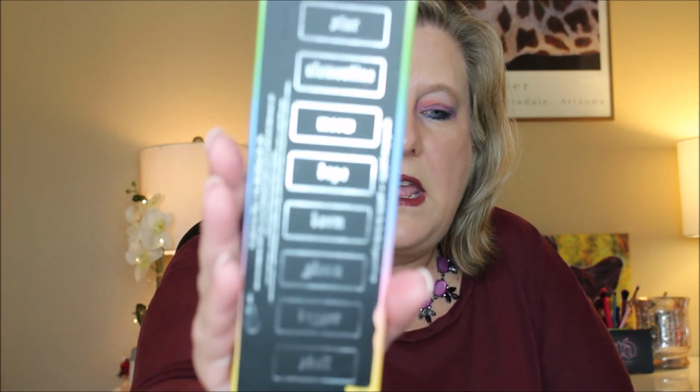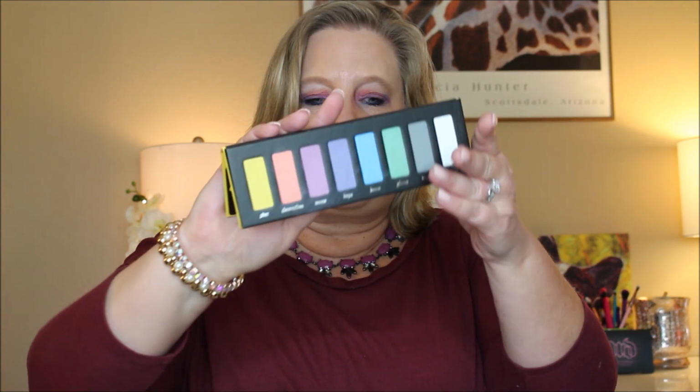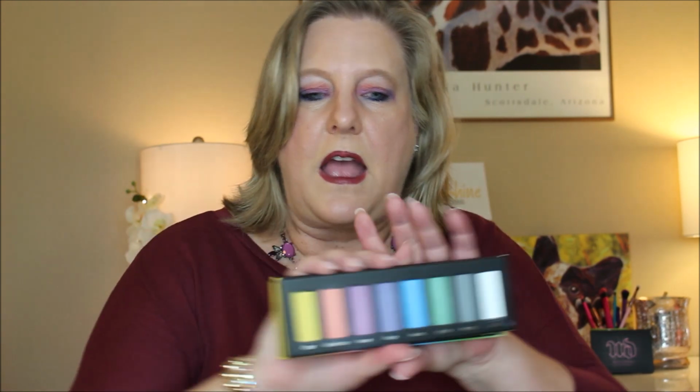So let's take a tour of the actual palette. This is Kat Von D all over, with her touch. As you can tell, it's all her artwork, which she takes highly pride in. And this is absolutely beautiful, and it always is from Kat Von D. It has nice packaging, nice hardboard, and on the back it has the actual names of each color of the eyeshadows. It has a nice mirror and a closure, and it just says Kat Von D on it. And then here's the beautiful palette. Really pretty, really nice.